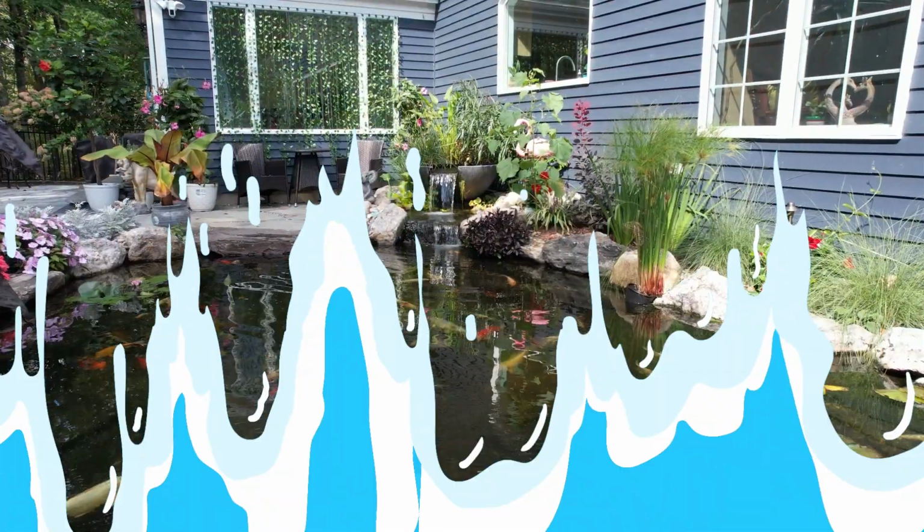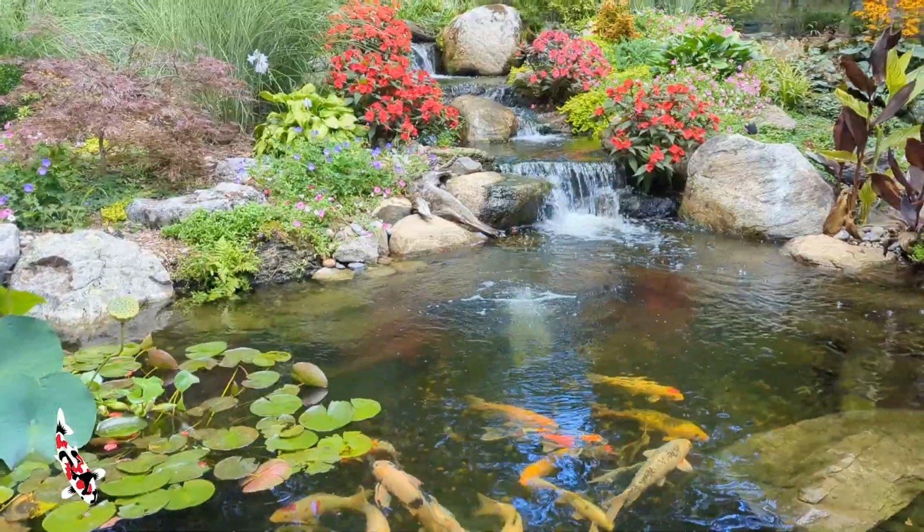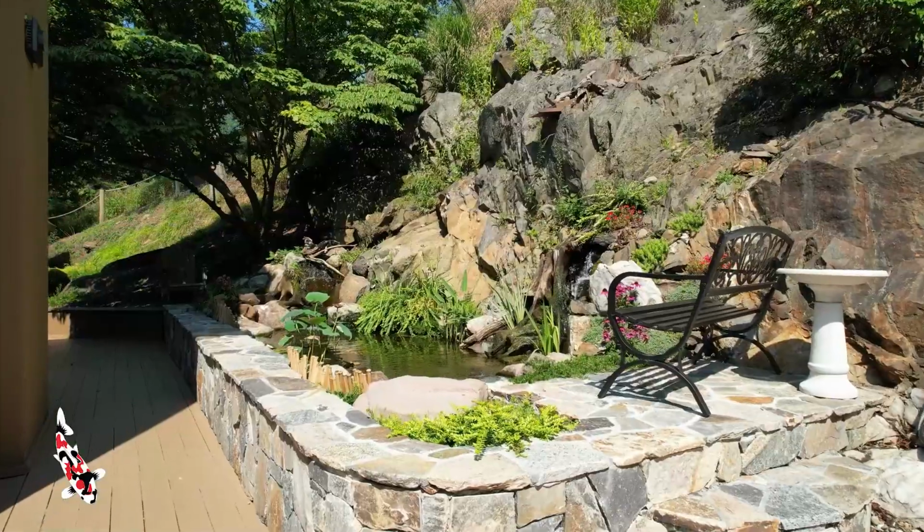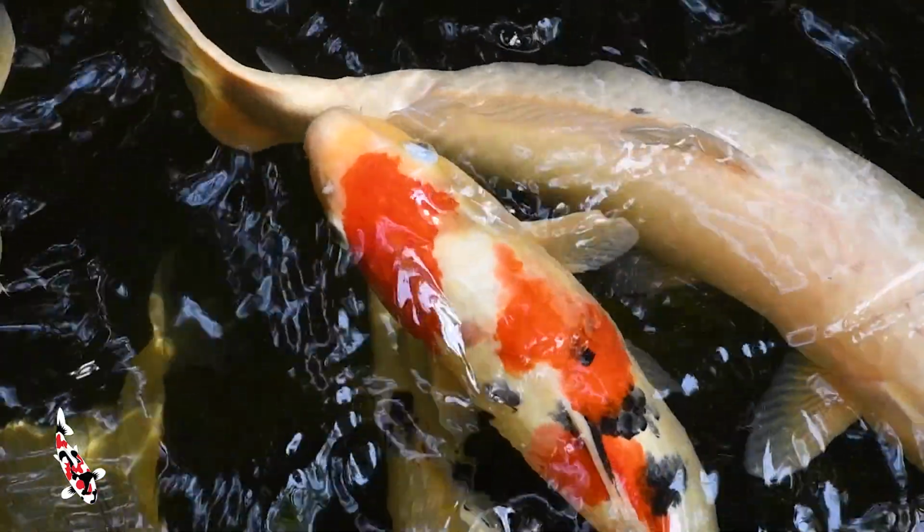and it's time to get your pond in tip-top shape. As a current Garden State Koi customer, you already know how important it is to maintain your water feature for the health of your fish, plants, and overall enjoyment.